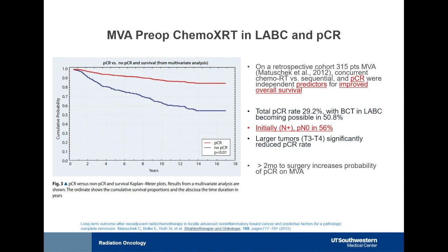So there was a retrospective cohort of 315 patients that got preoperative chemoradiation in locally advanced breast cancer by Matuchek et al. in 2012. The chemotherapy was done either sequentially or concurrently. And again, PCR was an independent predictor for improved overall survival. And the total PCR rate in this multivariate analysis was 29.2%. And they were able to convert node positive to node negative patients in 56% of the cohort, but did have a harder time getting PCRs in larger tumors such as T3, T4. And they also found that there was an increased probability of PCR with surgery times greater than 2 months.